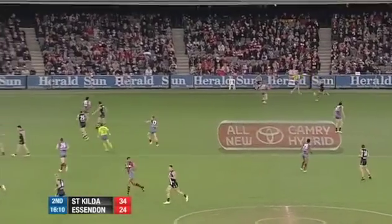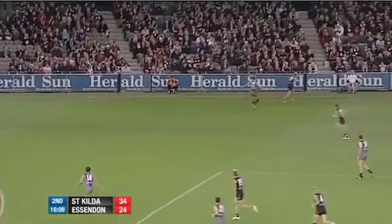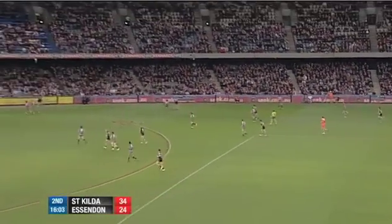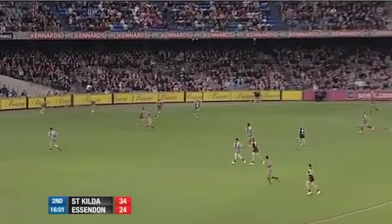Wide ball. Finds Sipos. Boundary side to Wilkes. Elwyn Davey hasn't had a kick yet. He's just finding it.